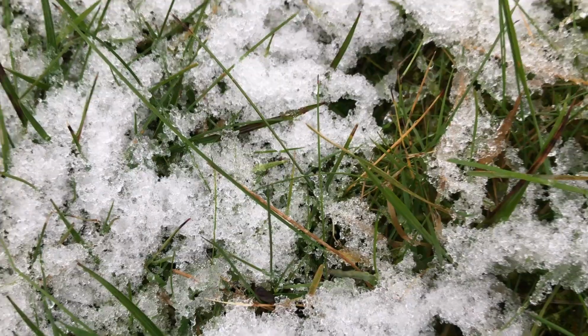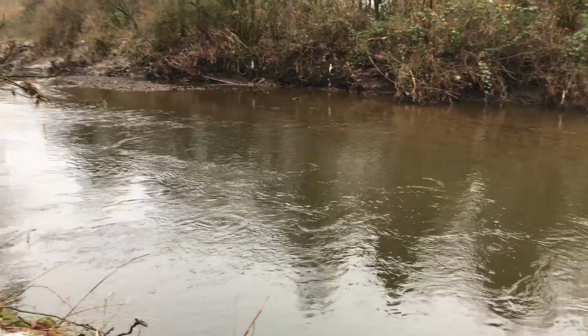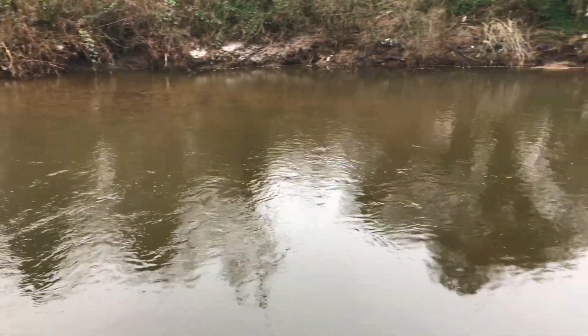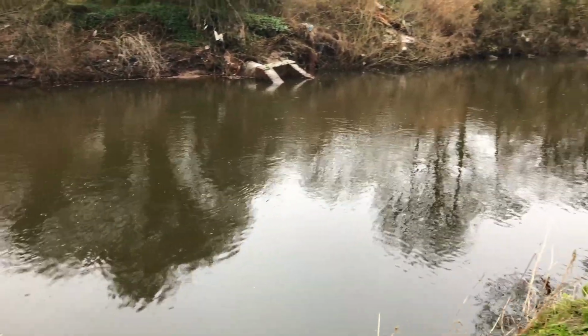Today I'm on the lovely River Calder in Lancashire and I'm in search of grayling, fishing for them on the floats. Let's see how I get on. It's barely above freezing, there's snow on the ground and the river looks absolutely perfect. Last time I came on it was about 2.5 foot high, quite coloured, but today it's much clearer and much lower, so I'm hopeful of a bite or two today.